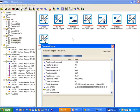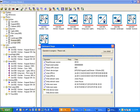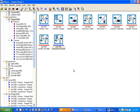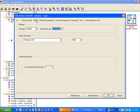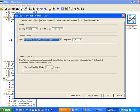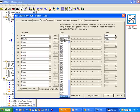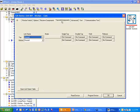Now I can go into each device and set a variety of configuration settings as well. This is where learning the software takes a little bit of time, but it's not very difficult. If I wanted to modify something in the wall switch, I can double click it. I can set the rocker switch settings, single tap, double tap. Under options, I can set the LED to be red when on, blue when off. I can set the fade rate. Each of our switches is a timed event unit, so I can automatically have a time to turn off. The receive components are all of the scenes it's a member of, so I can add this to the morning scene and say I want you to go to 40% in 6 seconds.